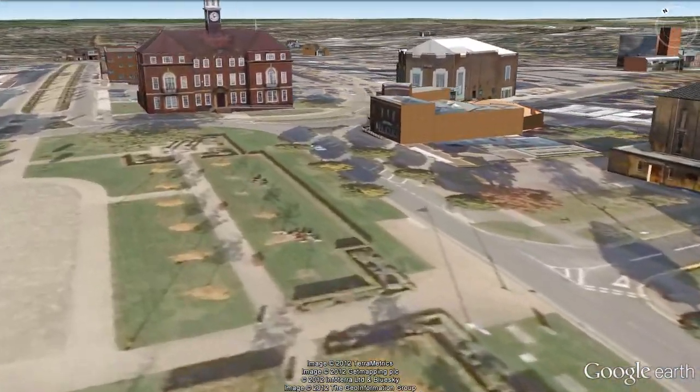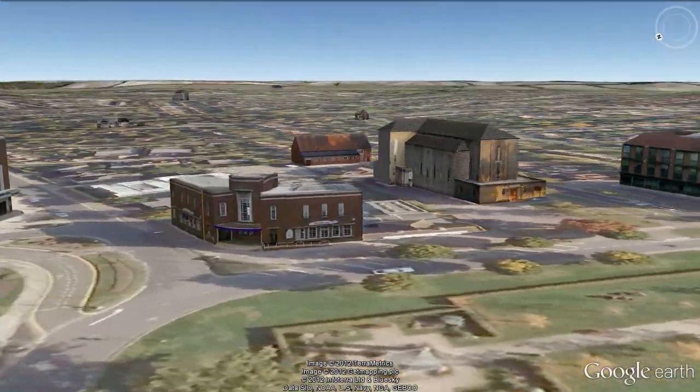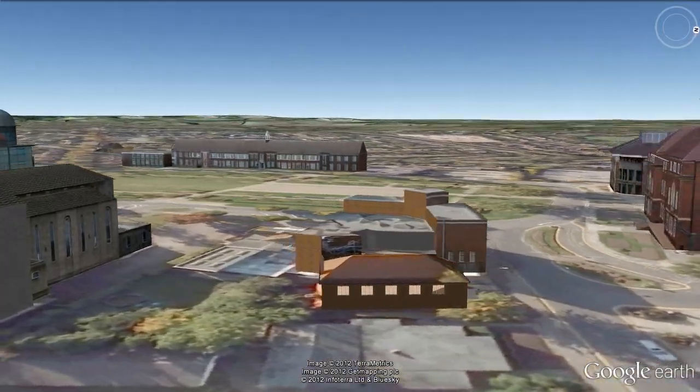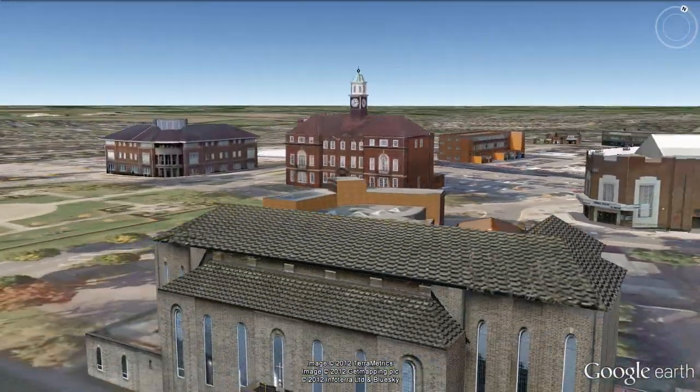On the corner of Gernon Road is the library, built in 1938. Next to it is the Brotherhood Hall, which is used by various community groups.